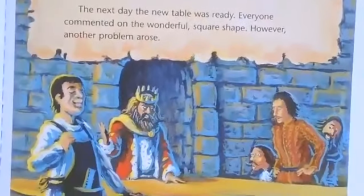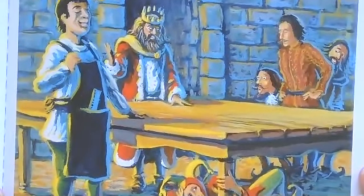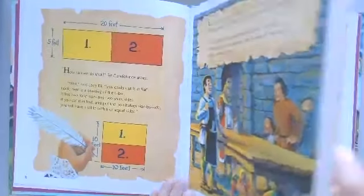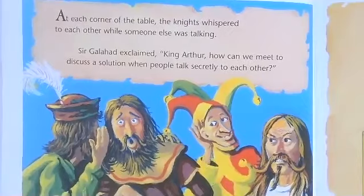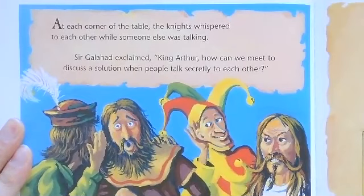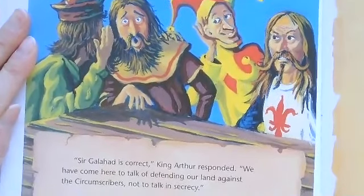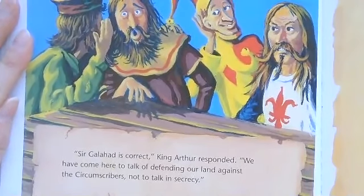Geo began work immediately. The next day, the new table was ready. Everyone commented on the wonderful square shape. However, another problem arose. At each corner of the table, the knights whispered to each other while someone else was talking. Sir Galahad exclaimed, "King Arthur, how can we meet to discuss a solution when people talk secretly to each other?" "Sir Galahad is correct," King Arthur responded. "We have come here to talk of defending our land against the Circumscribers, not to talk in secrecy."